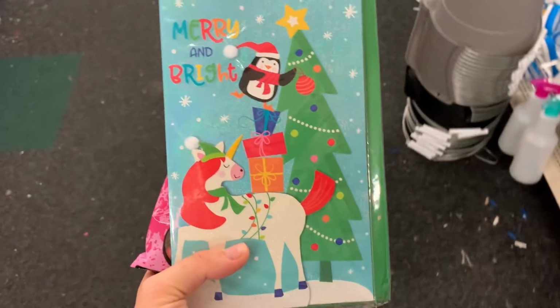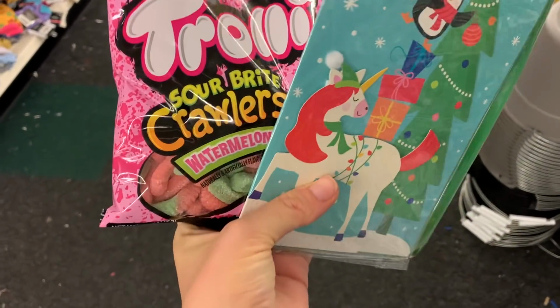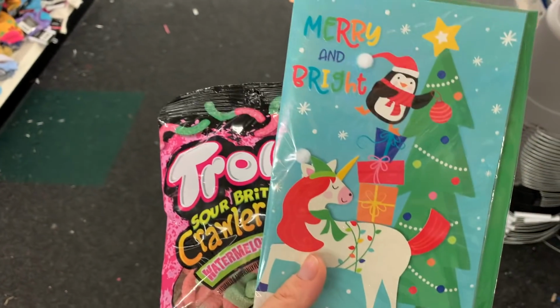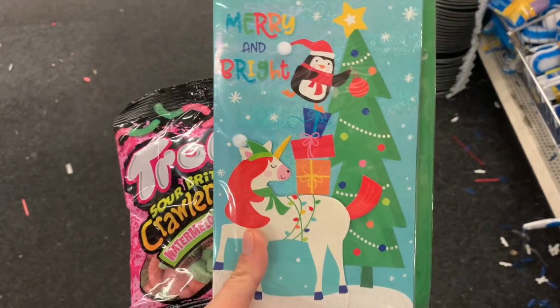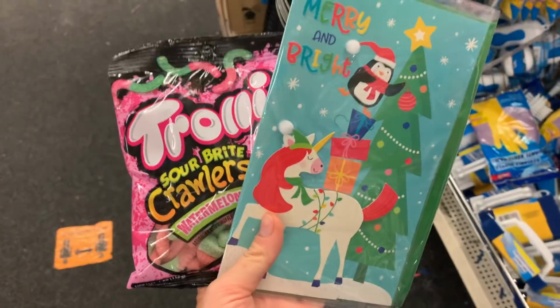Okay, my sad final part time. I really did not find anything that was absolutely amazing that I had to have, but I'm grabbing these two things. Some watermelon sour bright crawlers and this little cute card that Logan can send to his grandparents. So that's what we're getting. Obviously, it'll be $2.